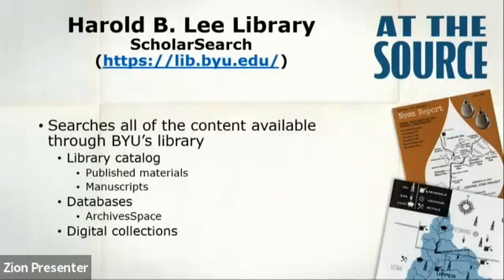One of the things that I always have to tell students when they start a search in Scholar Search, and it is the place that they start, is that it is searching everything that BYU has access to. It's all the books that are on our shelves, it's the databases that we have access to, it's the articles that we have access to through subscriptions, it's many of the databases like ArchivesSpace, which we use to describe our finding aids, it's searching our digital collections. So typically when you run a search from the Scholar Search homepage at lib.byu.edu, you get a bunch of results. There are ways to narrow those results down, and I will show you a couple of those, but it's a great place to start.